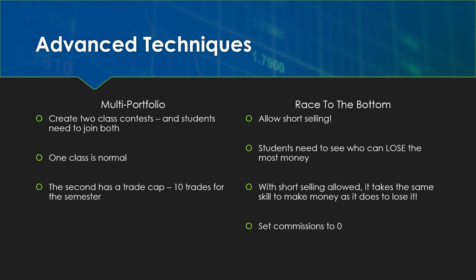One class is a normal class, so they can trade as much as they want. The second one has a limit of 10 trades per semester. So this is called an active versus passive comparison, where students can see how they do with an active trading strategy with a passive trading strategy. So this is used quite frequently in university investments classes, because the teaching point is the students' buy and hold portfolio, where they can only make a couple trades, very often outperforms the one that they could place a lot of trades in, because they put a lot more time and effort into thinking through each and every one of those trades.